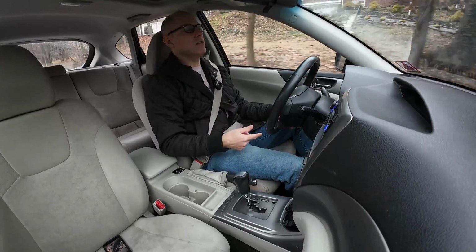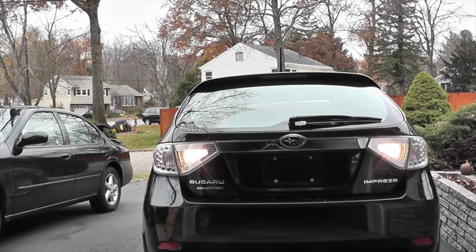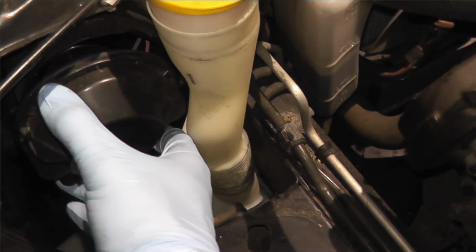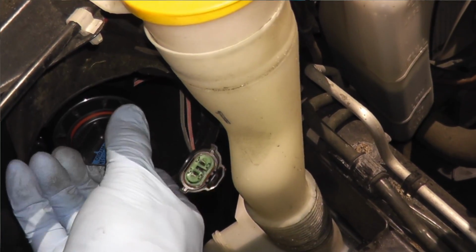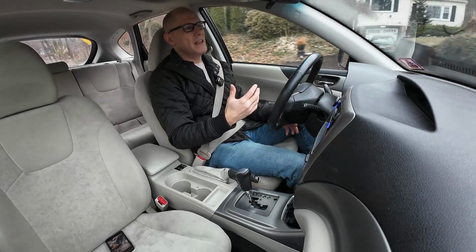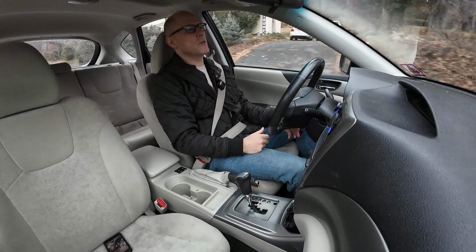Then going to the outside, the rear lights are LEDs, so never once have I touched the bulbs in the rear. The front ones I have replaced. In my opinion, the factory headlights are not very bright on these older Subarus, so I changed them to LEDs. It's helped, but it's not really cured the problem.